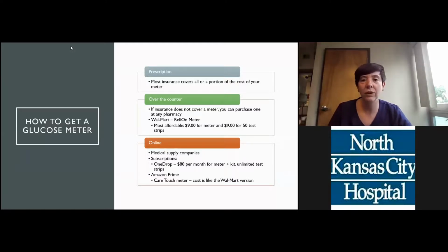Let's go down to the over-the-counter section. Look down at the green one. And it says if insurance doesn't cover a meter, you can buy one at any pharmacy. And the most affordable one is at Walmart. And so you go to Walmart and you look at the Rely On brand meter, and it's $9 for a meter. And for 50 test strips, it's also $9.